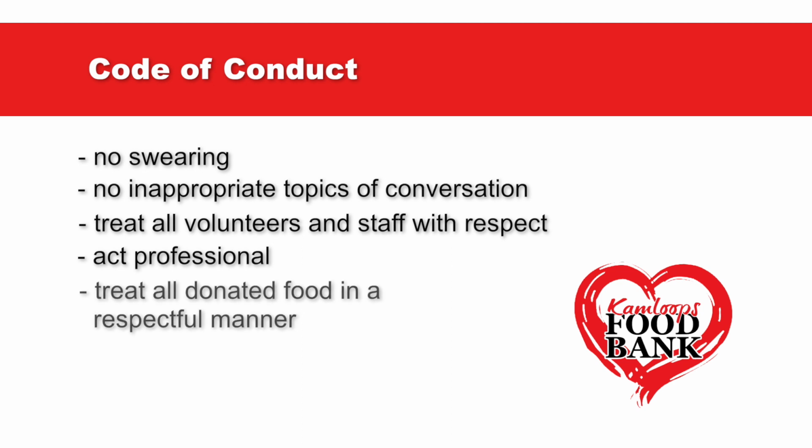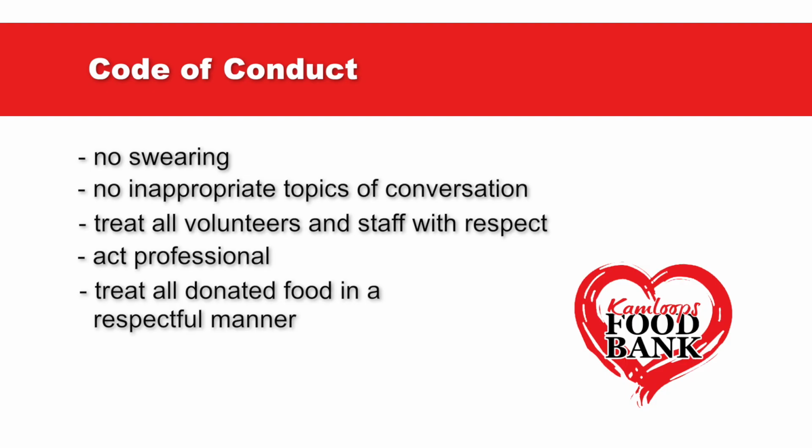Treat all donated food in a respectful manner. We rely on close-dated donated food to serve our clients. All food donated must be handled in a respectful manner, even if it's spoiled and set aside for pig food. Do not throw bins, lids, or boxes. Carts, dollies, and hand trucks must be operated in a safe and respectful manner. Negligent use of equipment causing damage is not acceptable.